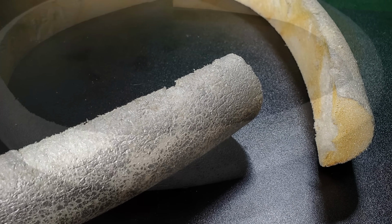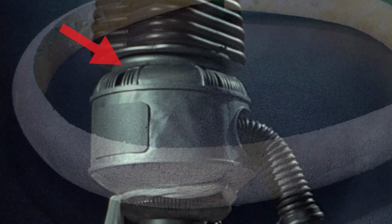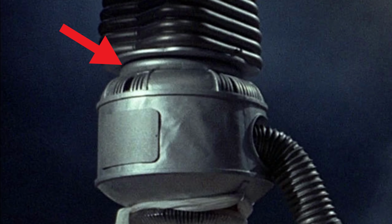So awesome that the original silver paint is still on it right from the show. This is a real piece of Lost in Space robot history. Come on, how cool is that?